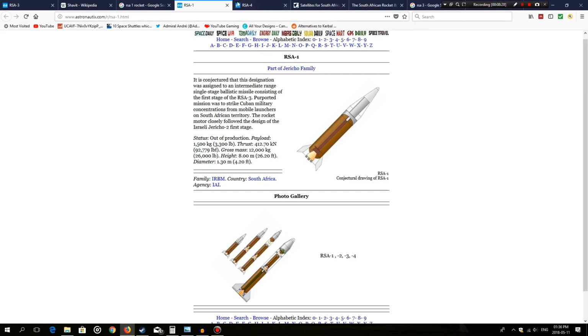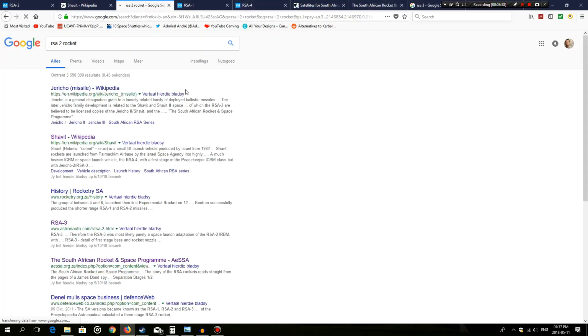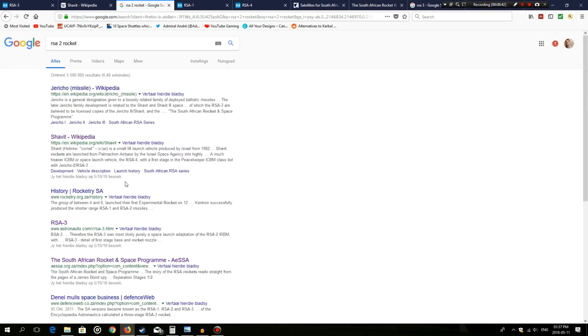The second thing, I have not yet looked for that. Let's see if we find the RSA 2. Astronautics is, of course, the excellent source that gives us all this information. There's no one for the RSA 2. Maybe we should skip the 1 then. Just go straight to the 3.